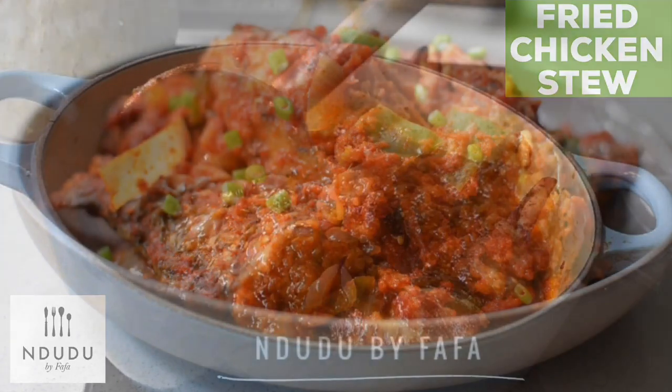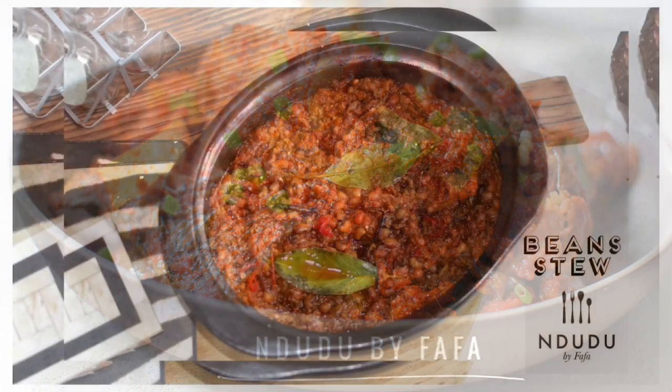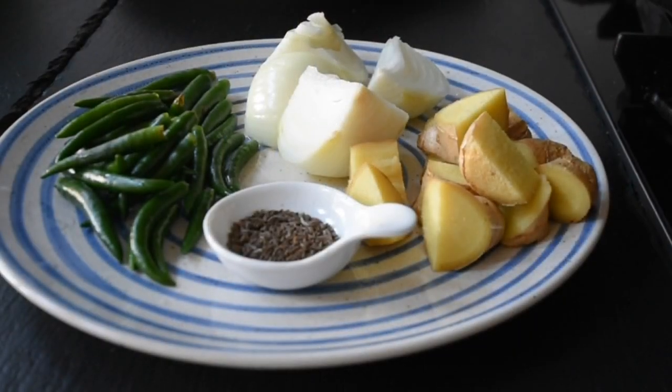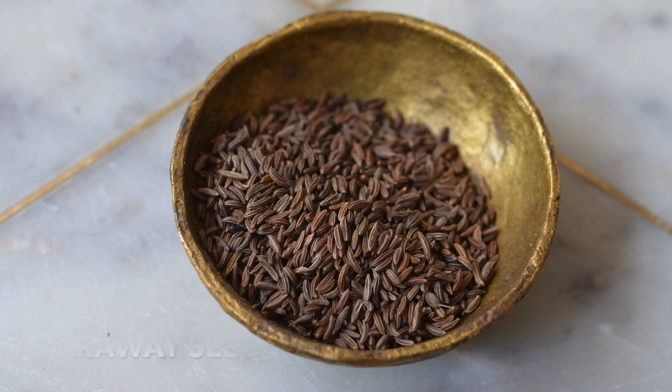So today I'm going to be talking about spices because, yes, it makes a big difference to your dish. And I'll be sharing 3 classic spice mixes or blends, may I say, that I make. So my first spice of choice is caraway seeds. Look at the way I'm saying it, caraway seeds.